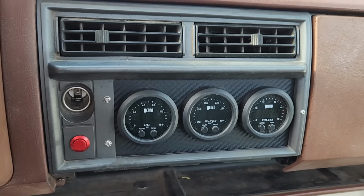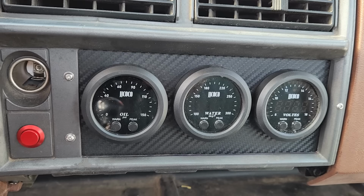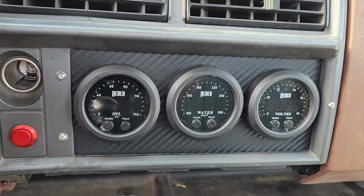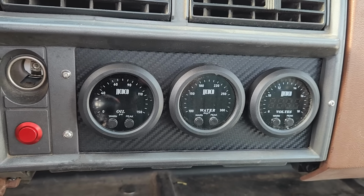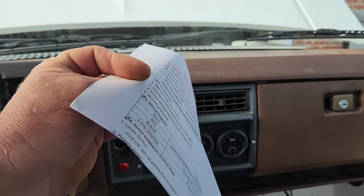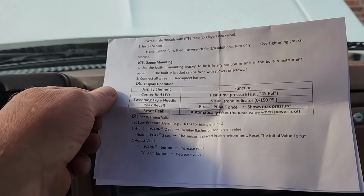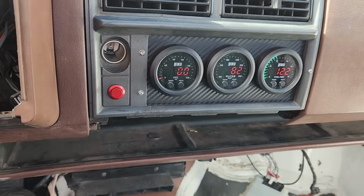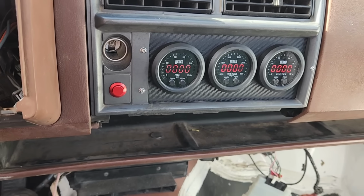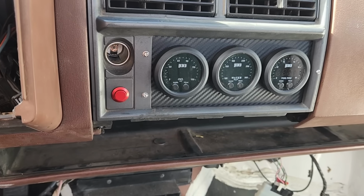So these are the gauges that I installed to monitor the oil pressure, the engine temperature, and the voltage. The cool thing about these gauges is they have an alarm if something goes out of range. Now, an alarm is good if you bother to set it, and I haven't got a chance to do that yet. These instructions, I'll do it someday. Anyway, the engine has had a chance to cool off, and when I start it, I'm actually getting decent oil pressure at idle.